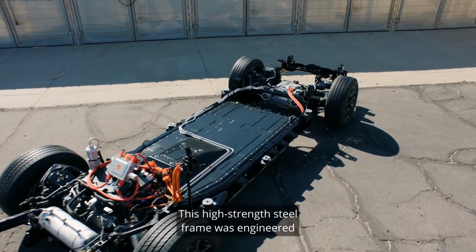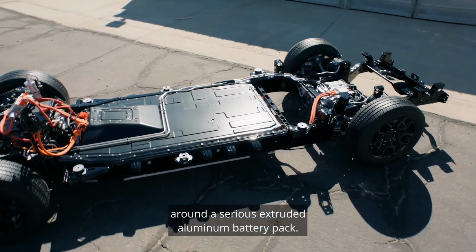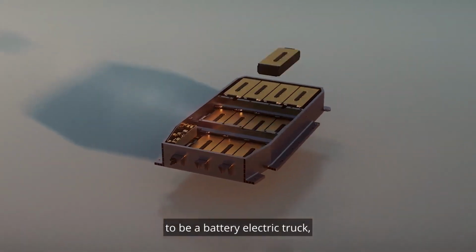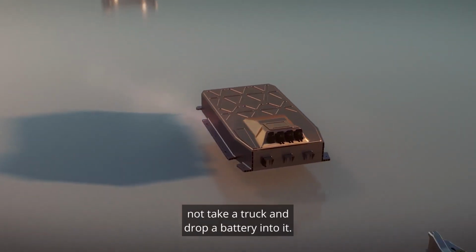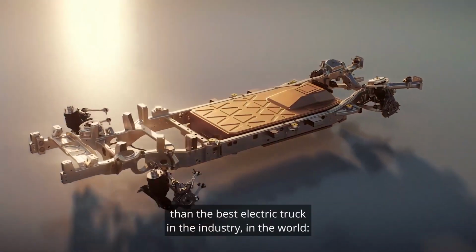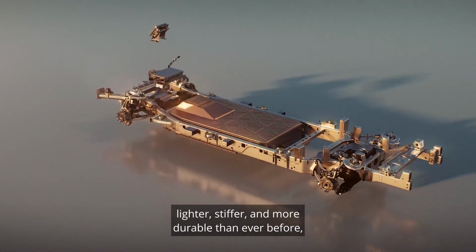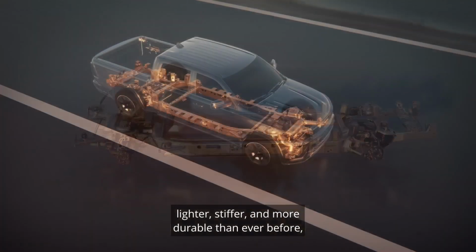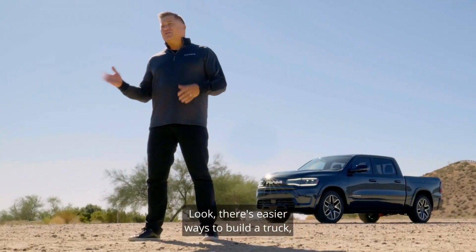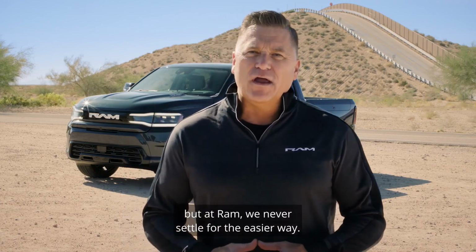This high-strength steel frame was engineered around a serious extruded aluminum battery pack. We built this from the ground up to be a battery electric truck. Not take a truck and drop a battery into it. This foundation was engineered to be nothing less than the best electric truck in the industry, in the world. Lighter, stiffer, and more durable than ever before. Wider in the midship to properly house the battery packs. Look, there's easier ways to build a truck, but at Ram, we never settle for the easier way.